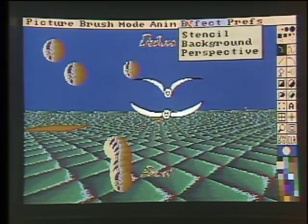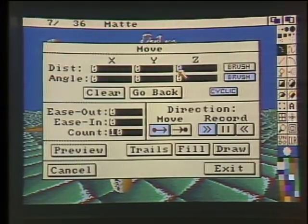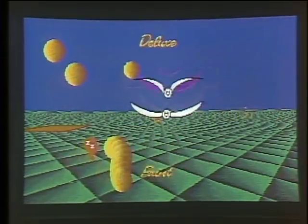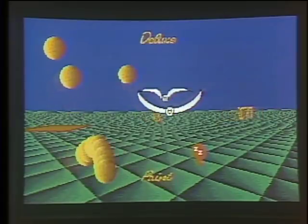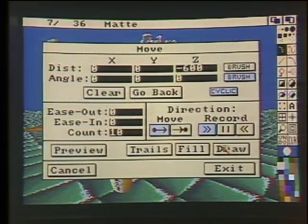I can also do a three-dimensional move of that to demonstrate the three-dimensional capability. I'm going to tell this to start 600 frames away. I can do a preview of this. See the rectangle coming up. Now I can tell it to render it. Now I have a bird flying out of the distance, getting closer. I can now tell him to keep flying.